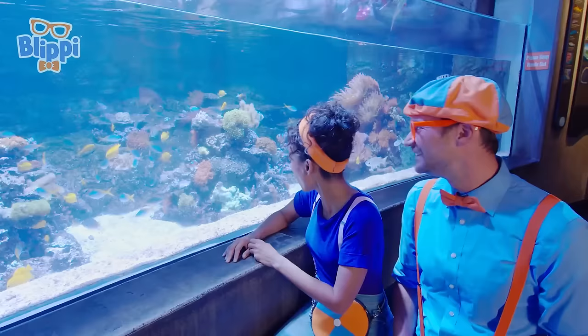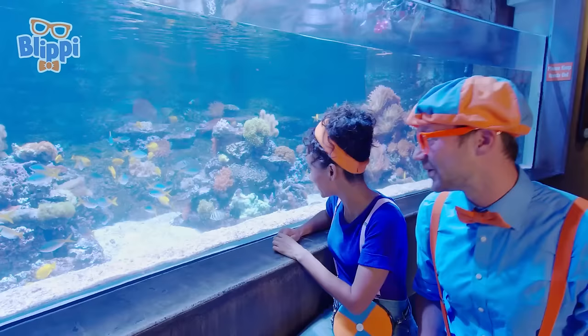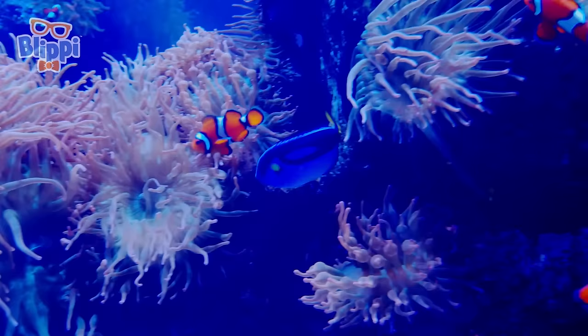Oh, Blippi, I bet you'd like that one over there because it's orange, one of your favorite colors. Oh yeah, you're right. And there's white stripes on it and black. That one looks really cool. Yeah. Woo! That one right there, yeah, it has a blue body and a yellow tail. Oh, cool. Whoa!